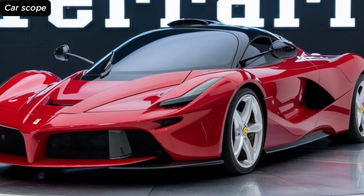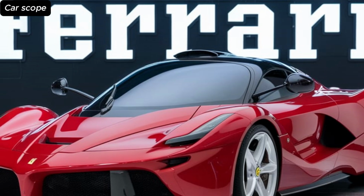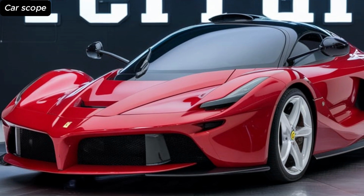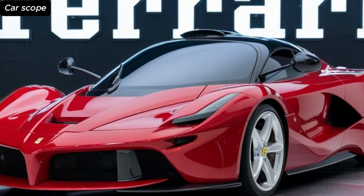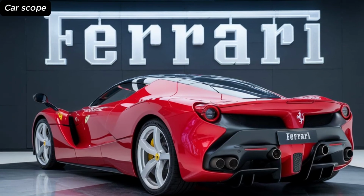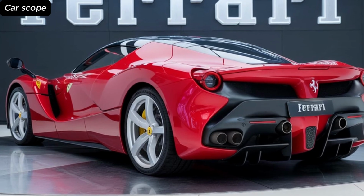Performance figures are equally mind-bending. The 2026 Ferrari 12-cylinder Spider rockets from 0 to 100 km/h in just 2.9 seconds, with a top speed exceeding 340 km/h. But what's even more impressive is how it delivers that power. Smooth, linear, and ferocious. The sound is pure theater, a deep, rich tone that climbs to an ear-shattering wail as the revs rise. Ferrari's engineers have tuned the exhaust specifically for the Spider, so even with the roof down, the sound remains intoxicating without being overwhelming.